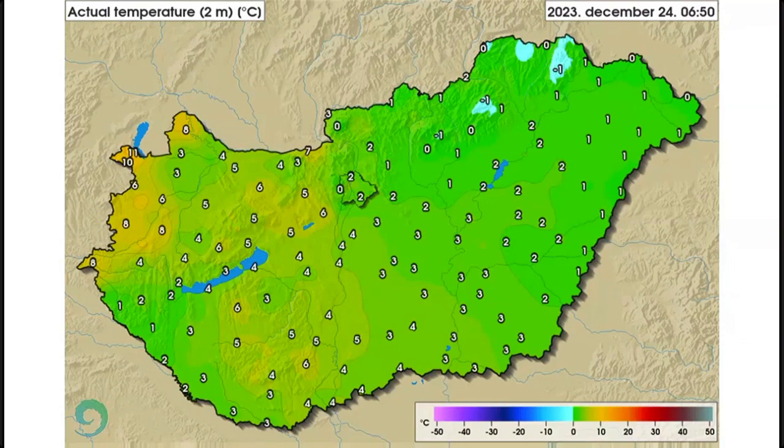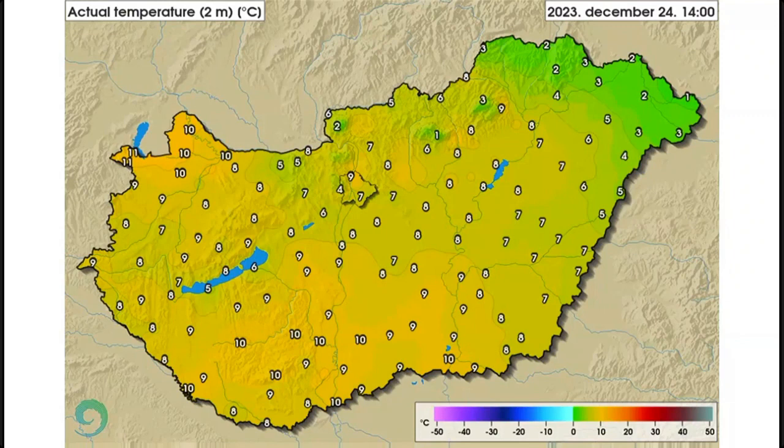And let's see the last picture of the temperature. This is from the 24th of December, 14 UTC, when the weather was already very warm compared to the general mean temperature in December, because the mild air flooded into the country. The temperature was below 5 degrees only in the northeastern border region, as you can see. But elsewhere, temperature values between 5 and 11 degrees were typically measured.